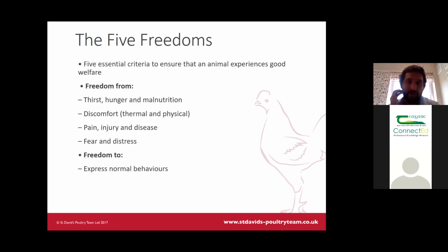So I mentioned the 5 freedoms a while ago, and that's the template that a trained auditor will use to assess your welfare. So it's freedom from thirst, hunger and malnutrition, freedom from discomfort, freedom from pain, injury and disease, freedom from fear and distress, and freedom to express normal behaviours. As I said earlier on, it's not just the negatives that a welfare auditor will assess. He also wants to see the positives. So it's the freedom to express normal behaviours.